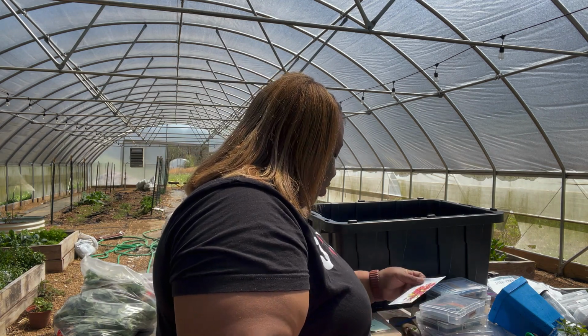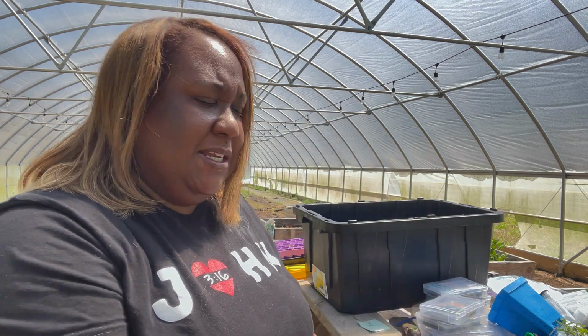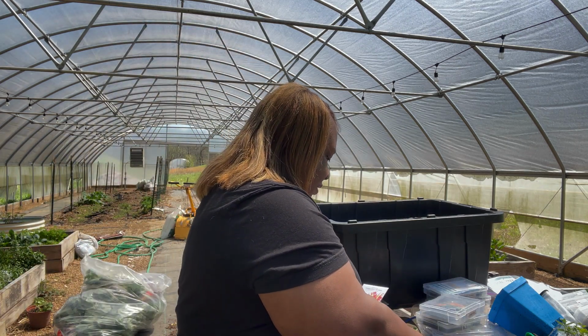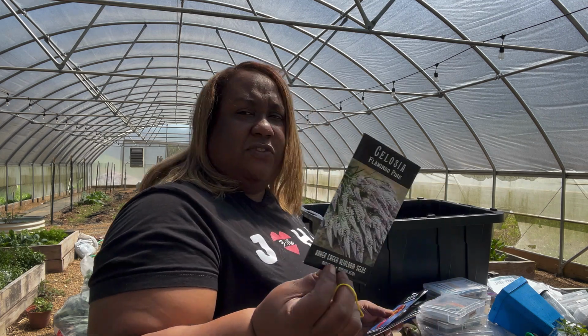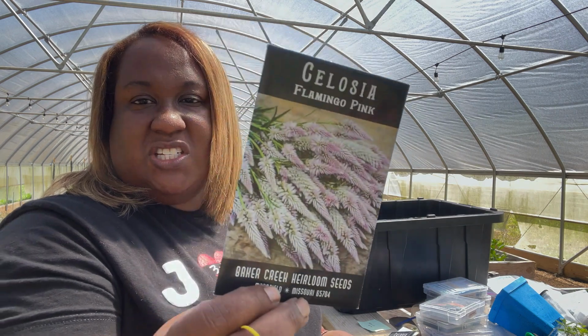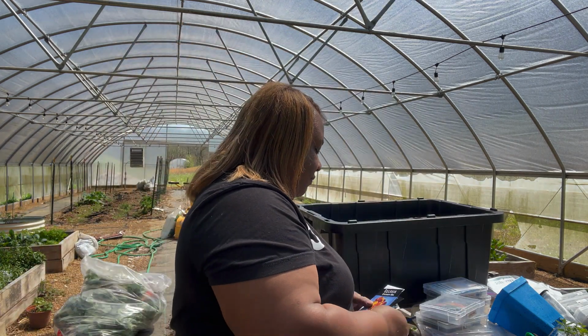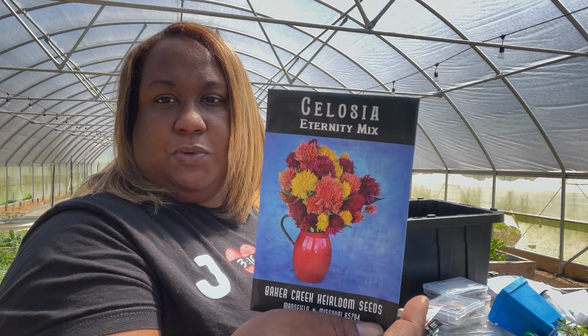Now I did these last year, the Papa's Plume. They were really pretty and did great. I also did this last year, the Flamingo Peak. I like it, I don't love it. It looks just like that. It's a very, very light pink. So I don't have to do that one again. And then there's the Eternity Mix, which I think is really pretty.